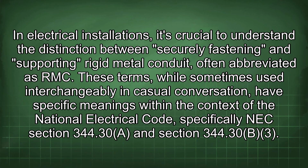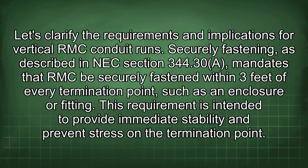In electrical installations, it's crucial to understand the distinction between securely fastening and supporting rigid metal conduit, often abbreviated as RMC. These terms, while sometimes used interchangeably in casual conversation, have specific meanings within the context of the National Electrical Code, specifically NEC Section 344.30 and Section 344.30(B)(3). Let's clarify the requirements and implications for vertical RMC conduit runs.